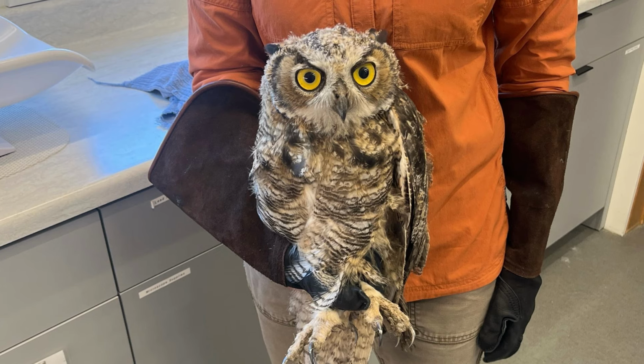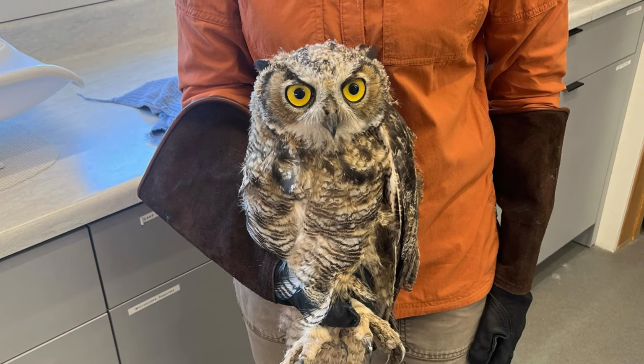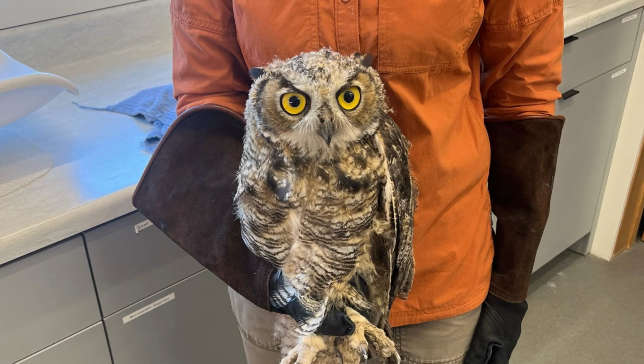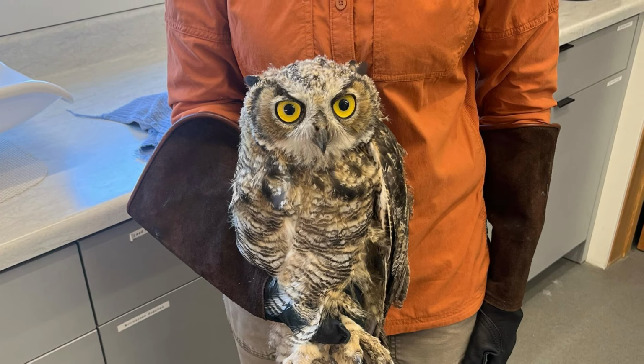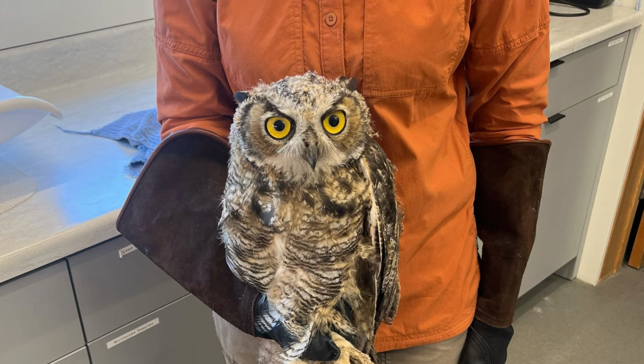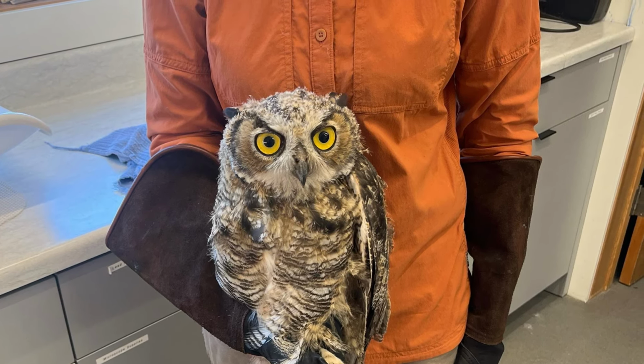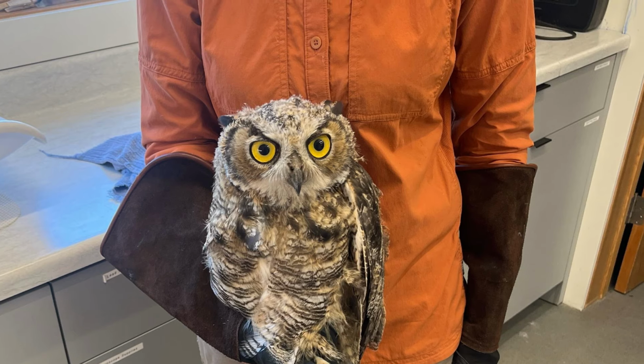Next, we have Great Horned Owl 716. This bird was entangled in a plastic garden trellis in Victor, Idaho. The bird fortunately does not have any fractures, but does have some soft tissue damage and is pretty swollen and sore where it was entangled. So the owl will be on anti-inflammatories for a few days, but should be released back to the wild pretty quickly.